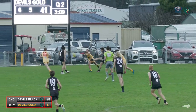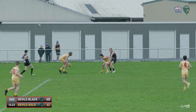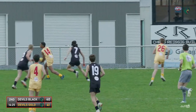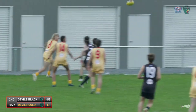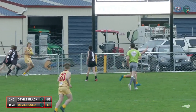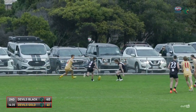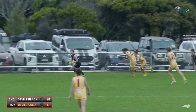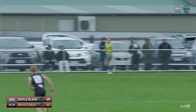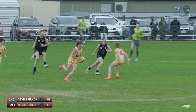Ball in dispute. Ball moving forward. Set up well behind the football is Gold. Good from Oliver. Quick hands. Again to Conkey, providing some good runoff half back. The big ruckman, Singh Line, on his hands and knees, gets a handball moving forward. Dangerous forwards there for the defenders for Black, providing a real presence being in front of their opponent.